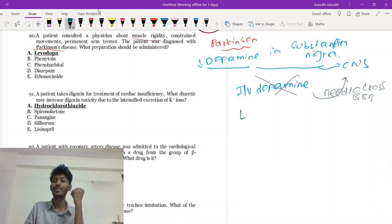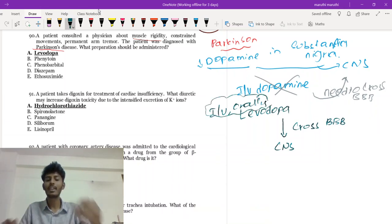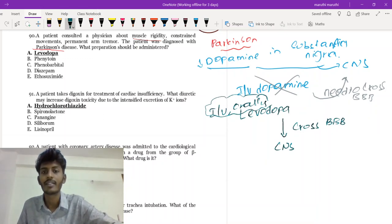So I will give something called levodopa. Levodopa crosses the blood-brain barrier easily and will reach the central nervous system. But it is given intravenously or orally, and when I give this drug, it is reaching the peripheral tissues also. So I need to understand here, guys.